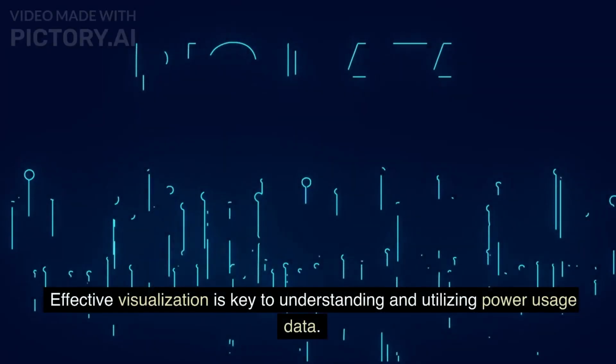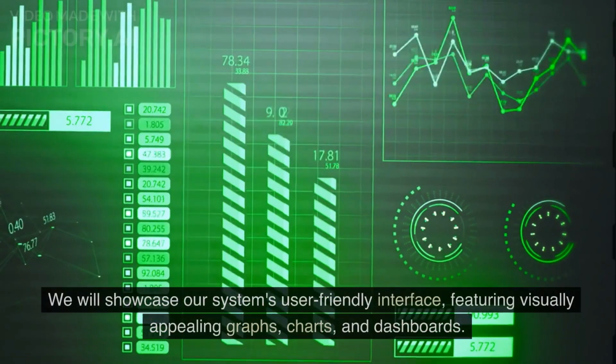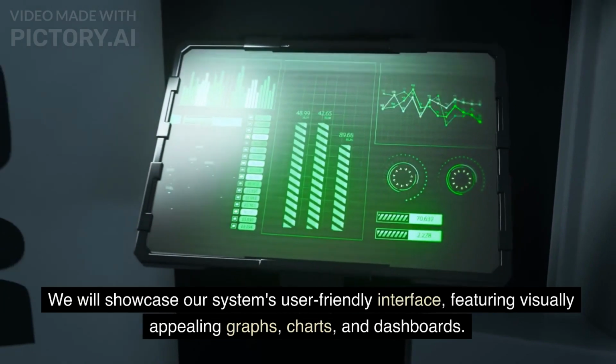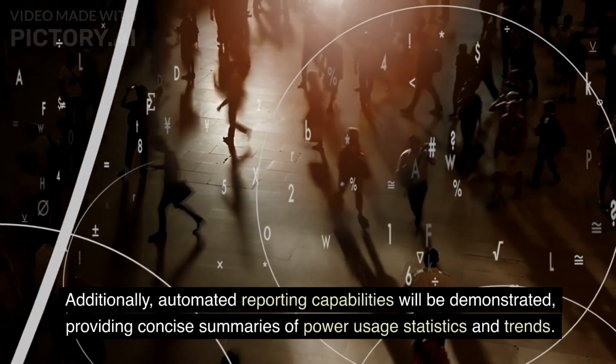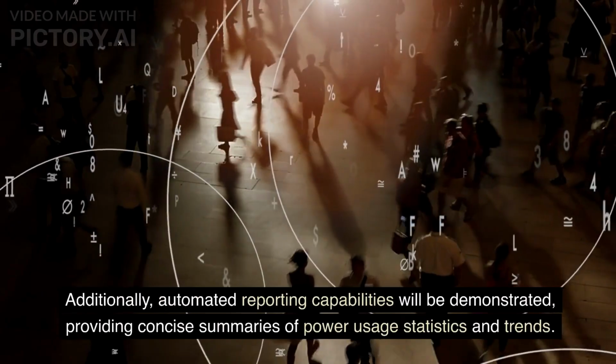Data visualization and reporting. Effective visualization is key to understanding and utilizing power usage data. We will showcase our system's user-friendly interface, featuring visually appealing graphs, charts, and dashboards. Additionally, automated reporting capabilities will be demonstrated, providing concise summaries of power usage statistics and trends.